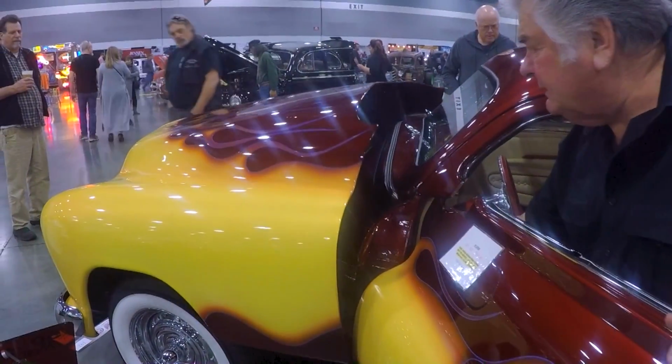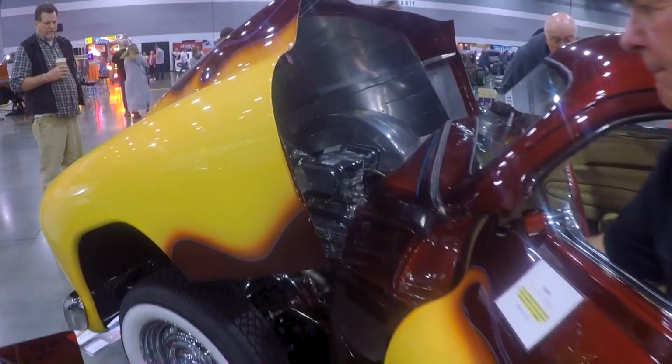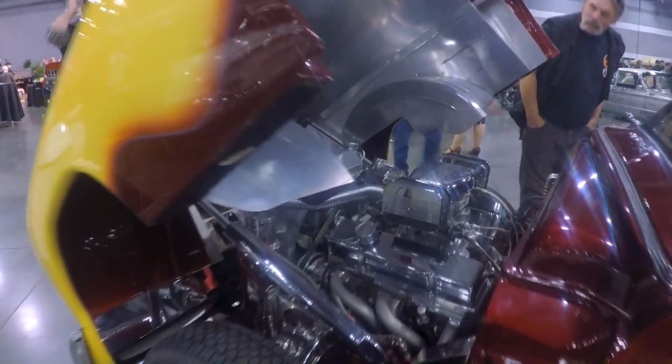We had to replace all the metal. It was all rusted out. It has a 50 Impala roof on it. It has a 383 four-bolt main Corvette engine. So we enjoy it. We love the hobby. I've been doing the hobby for 64 years.